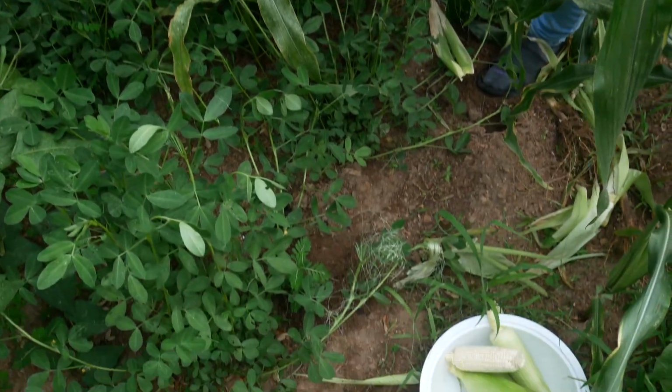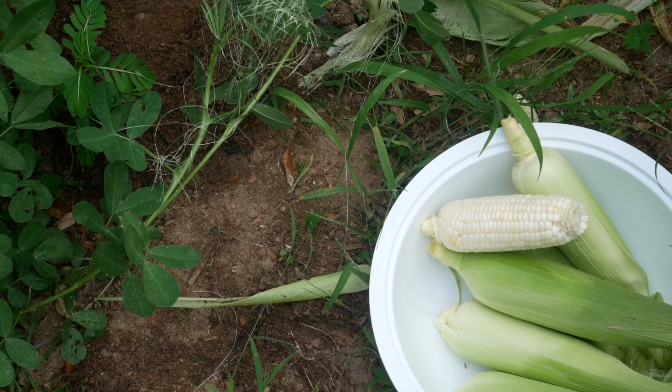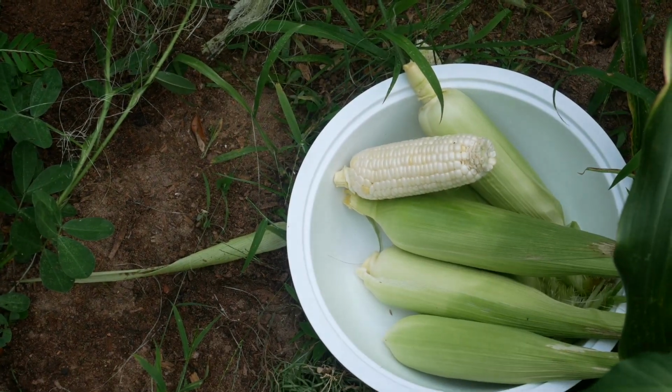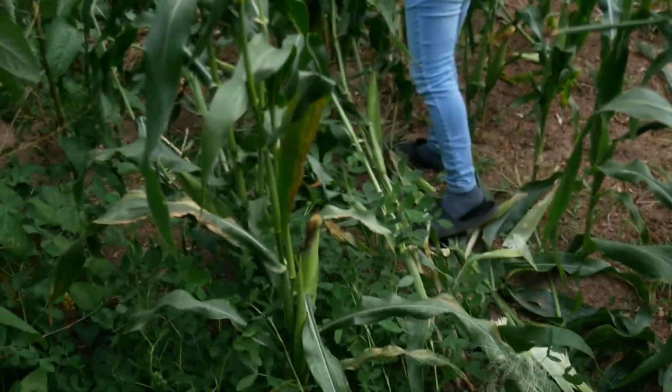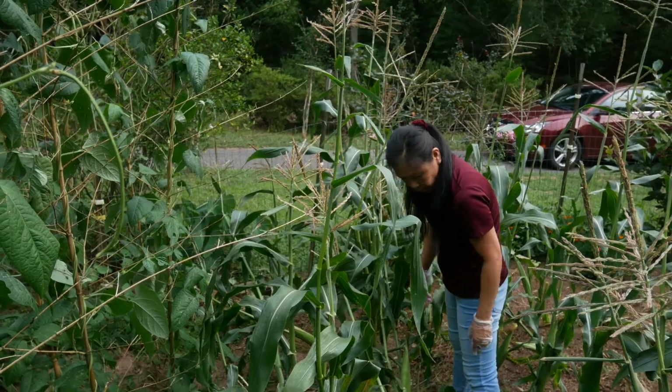Some of them are long like this one. They're actually kind of short. The husk looks longer. Funny. Wow, you have a lot of good corn here, Nell. Good job.